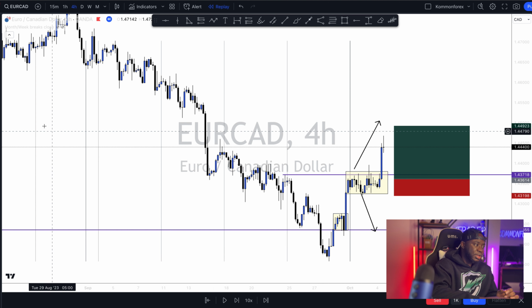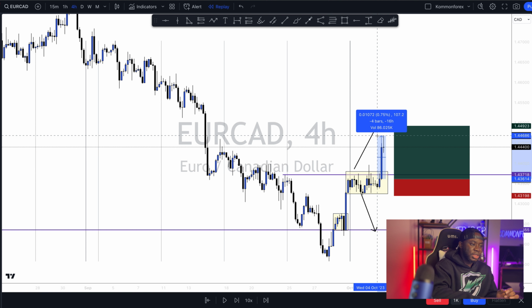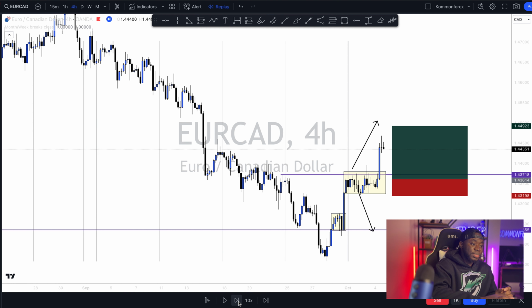We actually smashed both our take profits by the close of yesterday, exceeding 100 pips on this particular setup. So let's see how much we were able to make on this setup before 5 p.m. So it was simply all the way up here. We smashed our 100 pips. Now we want to see how it will play out the next day.